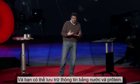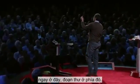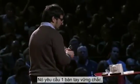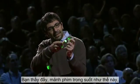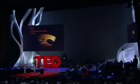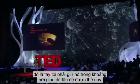And we can store information in this film of water and protein, so we tried something out, and we wrote a message in a piece of silk, which is right here, and the message is over there. And much like in the DVD, you can read it out optically. And this requires a stable hand, so this is why I decided to do it on stage in front of 1,000 people. So let me see. So as you see the film go in transparently through there, and then... And the most remarkable feat is that my hand actually stayed still long enough to do that.